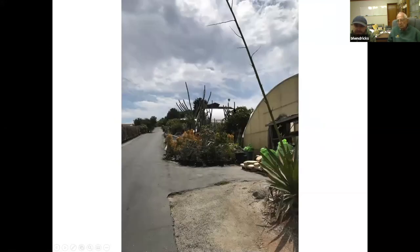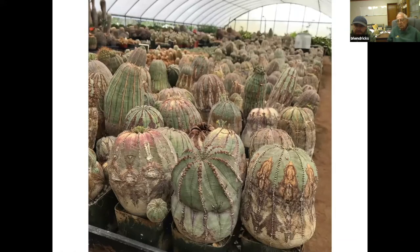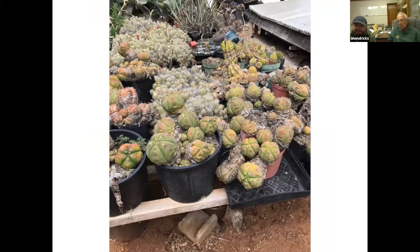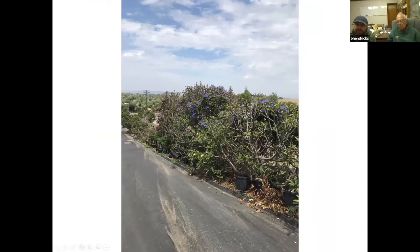Here's another nursery that I stopped at, which is really cool. They had a lot of Obesa. Most of these are used for seed. They were huge. I tried to buy one, and you absolutely cannot buy one. This flower turned out not even looking like what it actually looks like in the photo. This was like a royal blue. It just stood out so much, but in the picture it doesn't show the actual color, which I was kind of disappointed about.